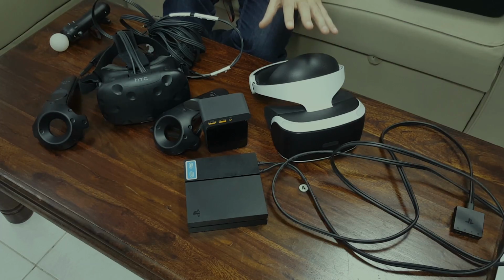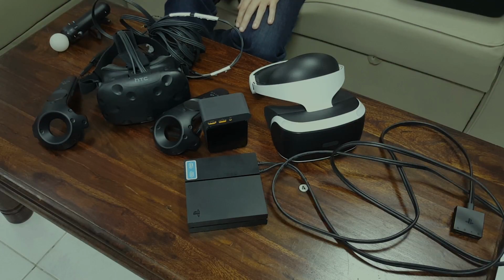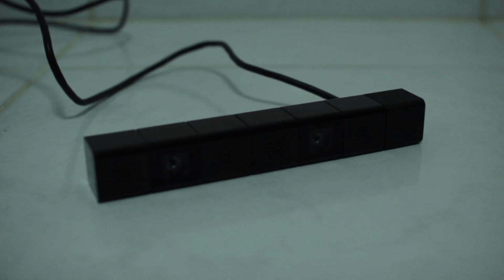But the second one, I got my parents to pick up from CEX or Cash Converters, somewhere like that. As soon as I knew that the PSVR was going to be fully compatible with these PlayStation 3 Move controllers, and they weren't going to come out with a new system, then I asked them to pick up another one. It was £10 for another one. I think I paid about £35 for the other thing you need, which is the PlayStation camera.